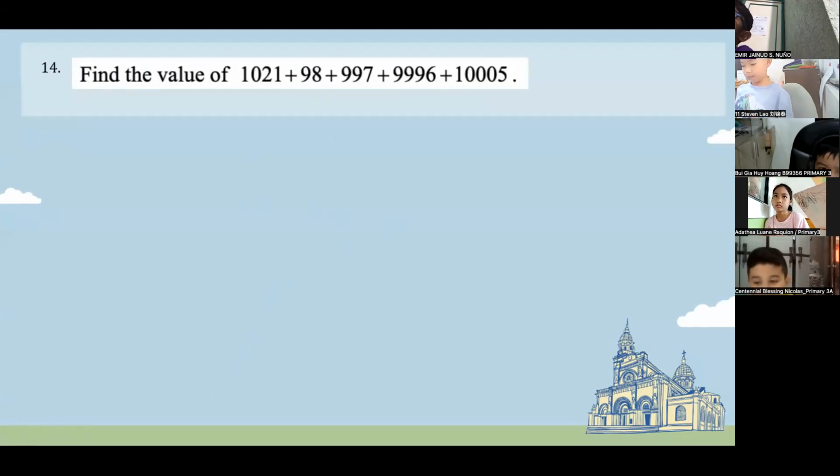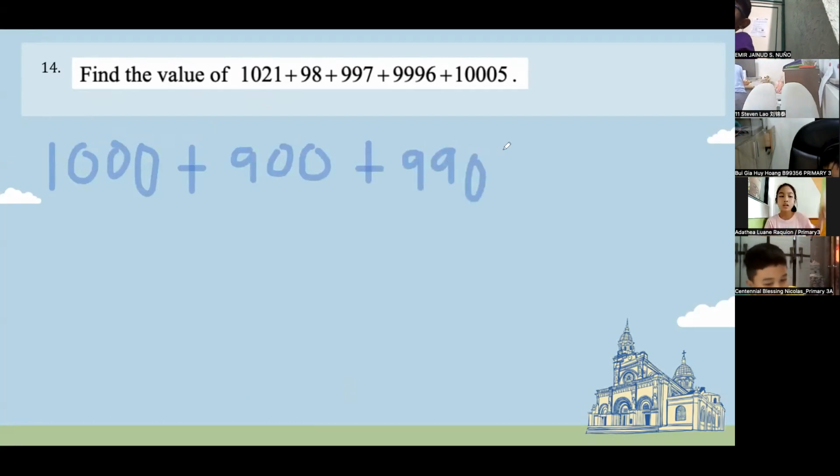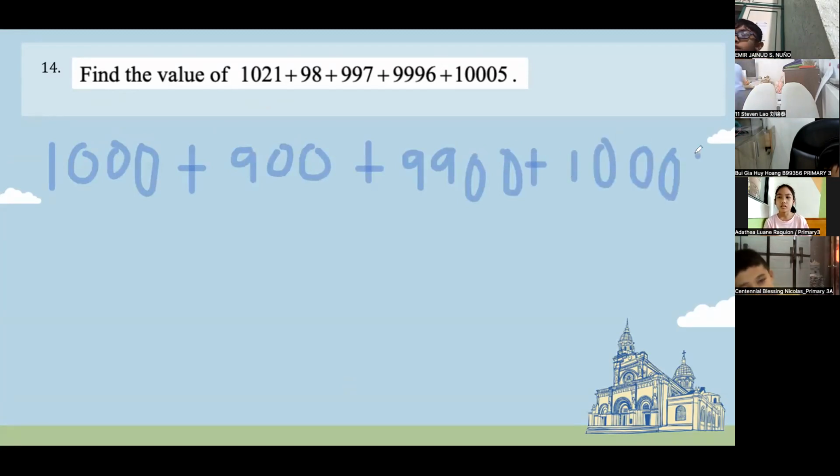Okay, let's move on with number 14. Find the value of 1021 plus 98 plus 997 plus 9,996 plus 10,005. So let's try to solve it differently, okay? Since we can't really look for a pair, we could actually do this one: 1,000 plus 900 plus 9,900 plus 10,000. Now, teacher, where are the others? We'll just try to group it.